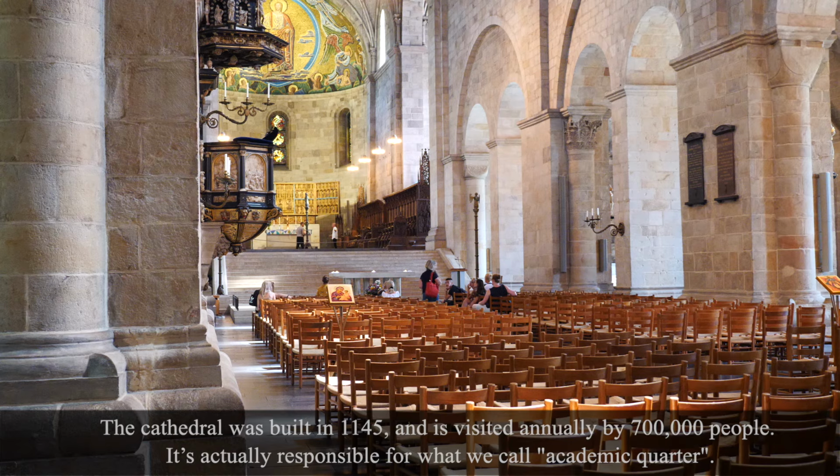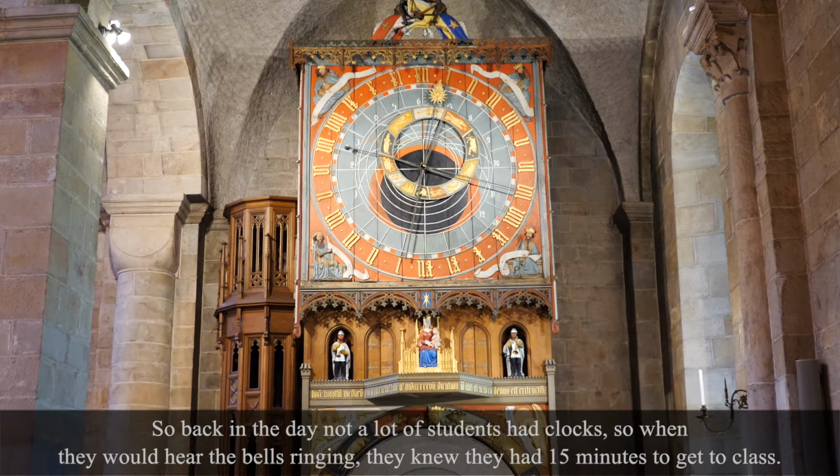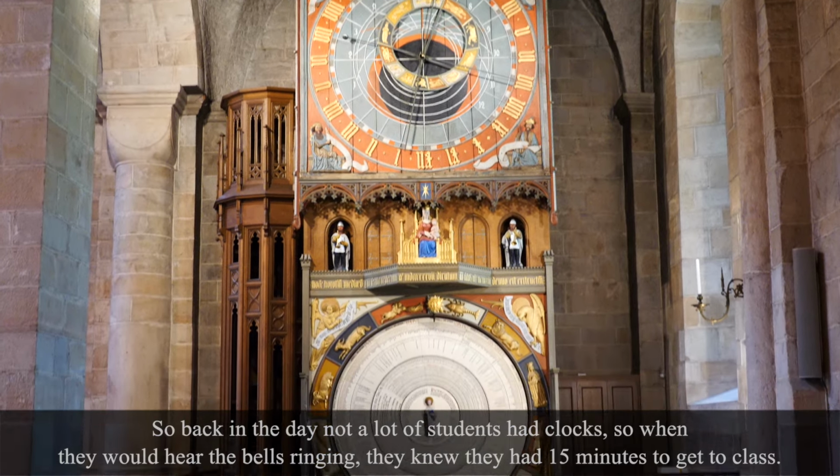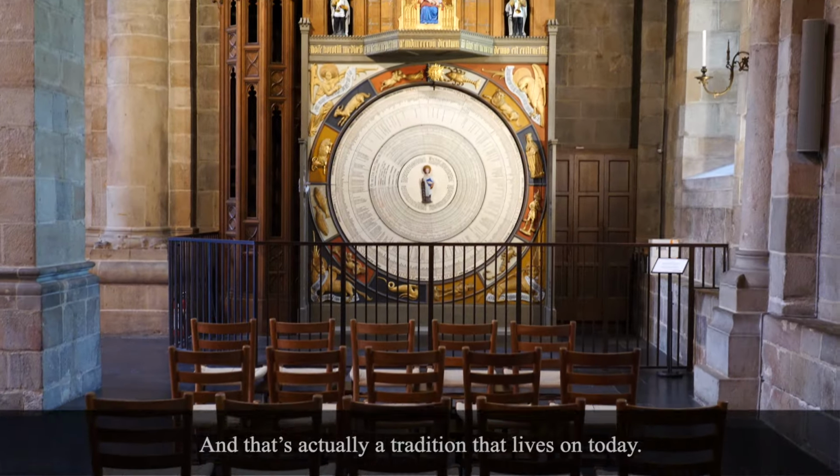The cathedral was built in 1145 and is visited annually by 700,000 people. It's actually responsible for what we call the academic quarter. Back in the day, not a lot of students had clocks, so when they would hear the bells ringing, they knew they had 15 minutes to get to class, and that's a tradition that lives on today.